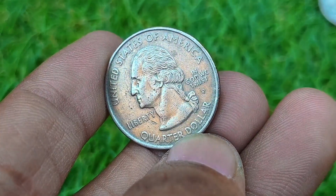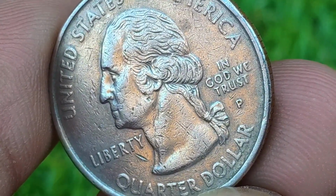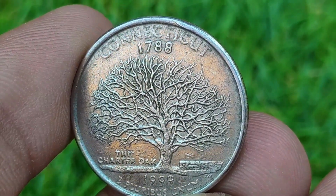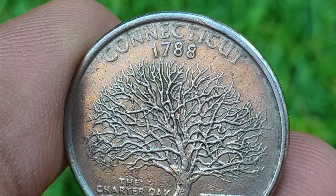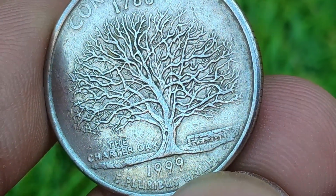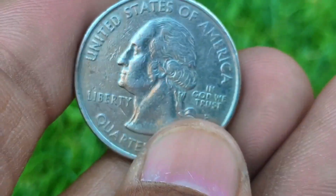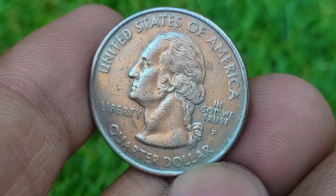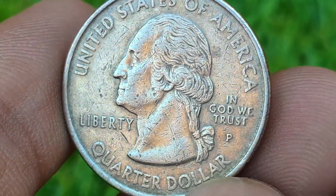Off-center strikes, 10 to 20%, $100 to $300, 40 to 60%, $500 to $1,000 plus. Over 75% with full date, $2,000 plus. Missing clad layer, obverse or reverse, single-sided, $300 to $800. Dual-sided, $2,000 to $4,000. Double-struck errors, $750 to $3,000 depending on clarity. Broad strike error, no rims, $200 to $800 plus.